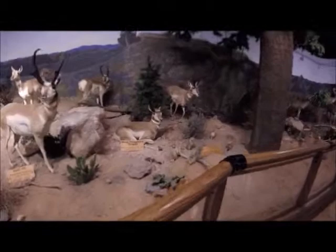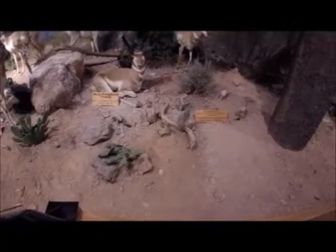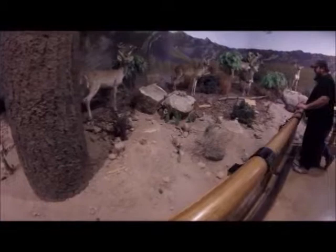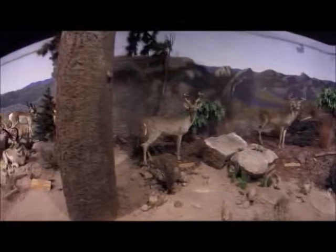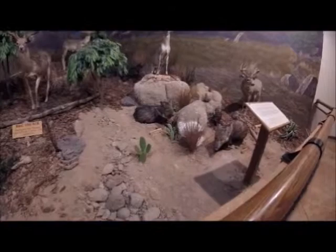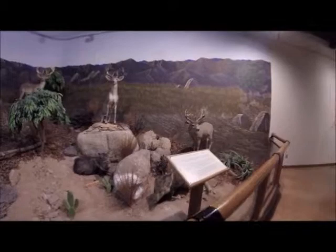Okay, then we got these little ground squirrels, or what do they call them? Prairie dogs. Lots of them. Lots of prairie dogs. And white tails. White tailed deer. And then we have javelina. We've had some of those around our house. They're mean. They're nasty. You mess with them, they're nasty. Yep.